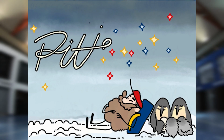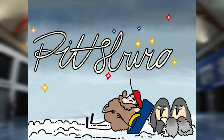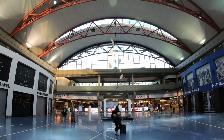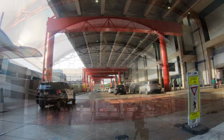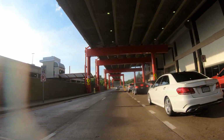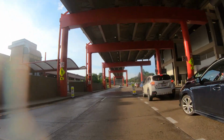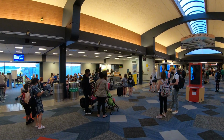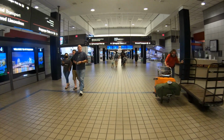Welcome to this Miles by Foot tour of Pittsburgh International Airport, code PIT. PIT is Pennsylvania's second busiest airport, behind Philadelphia, located 13 miles west of downtown Pittsburgh and only 18 miles from the border with West Virginia and Ohio. It's the 48th busiest airport in the U.S., with the closest larger airport being Cleveland, a 2-hour drive away.